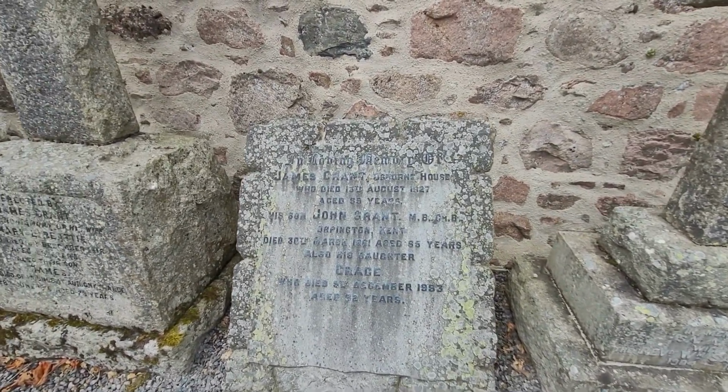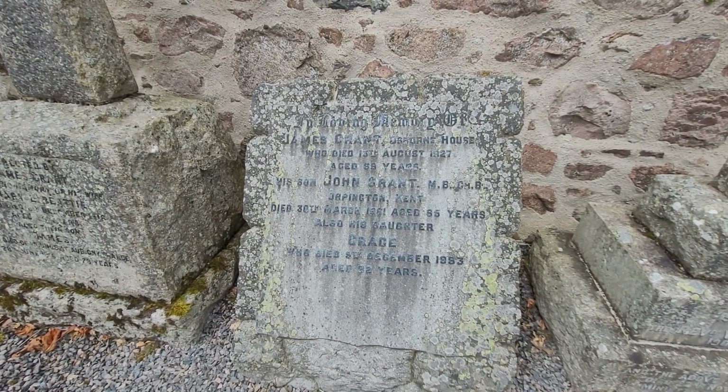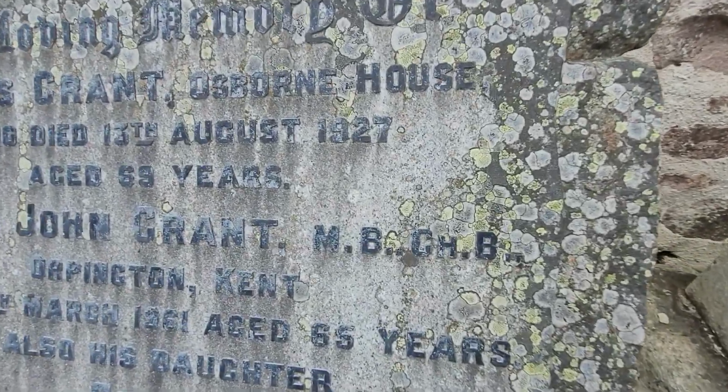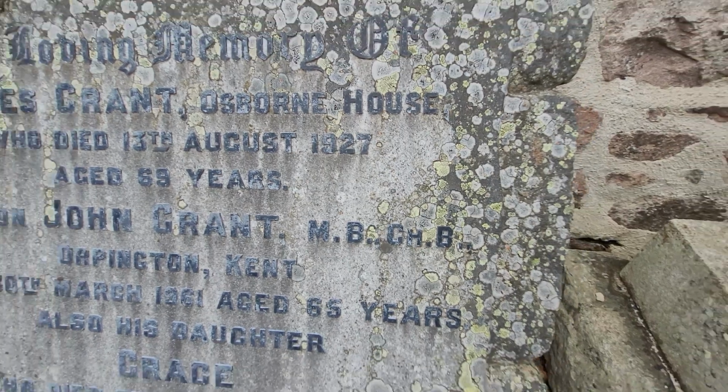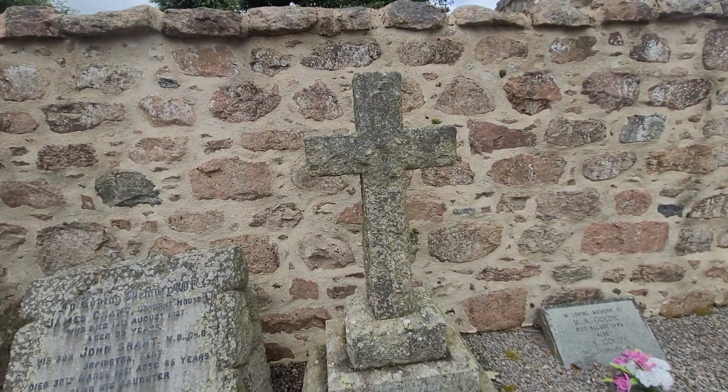James Grant, Osborne House, his son John Grant, and his daughter Grace. John Grant had a lot of MBChB letters after him. These are very crudely done, but I love them.